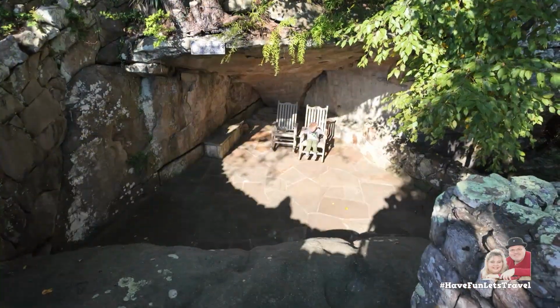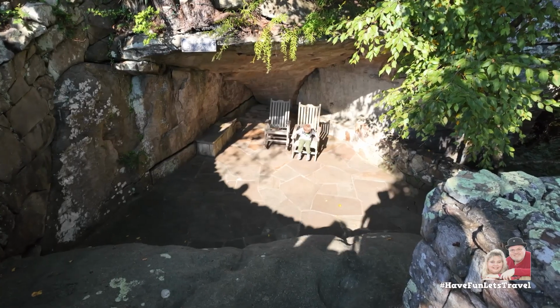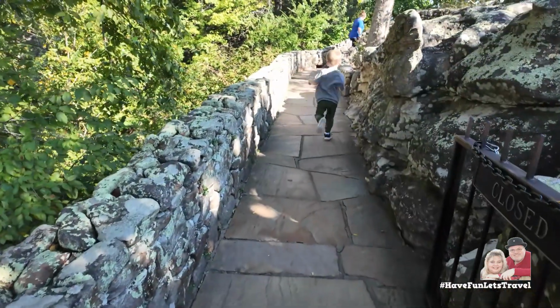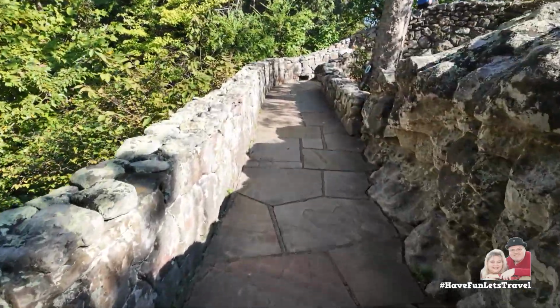Now look at here, little man found a rocking chair at the shelter rock and he had to give it a try and refresh for a minute or two. Well, it looks like that rocking chair worked because he's ready to go again.